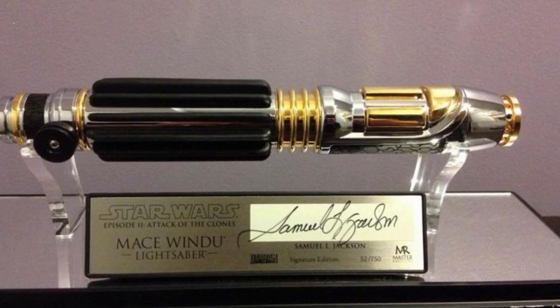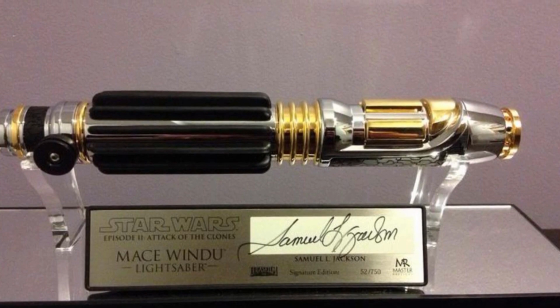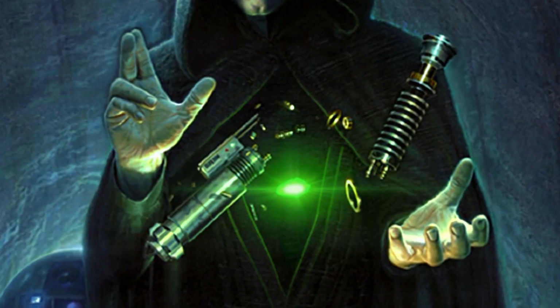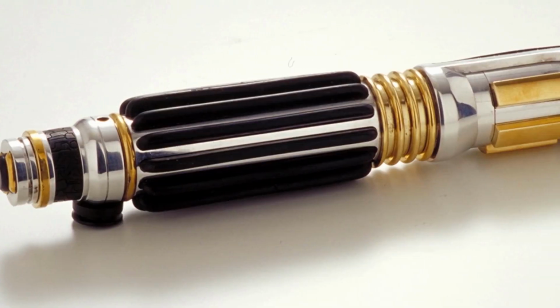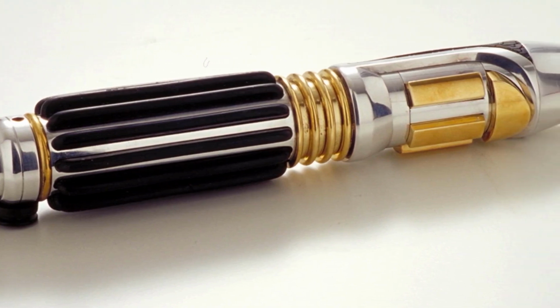So if you didn't know, the gold material on the hilt is a material called electrum. This was a special type of metal which was only allowed to be used by Jedi masters. So as you can see, Mace Windu has chosen his lightsaber to be absolutely decked out with this.